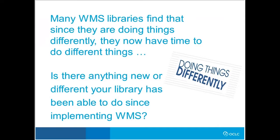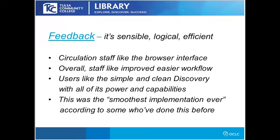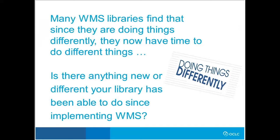And the other comment was this was the smoothest implementation ever. Interesting, that's what our dean said. And she's been through a few of them too. Well, it's always good when you're pleasing the dean.